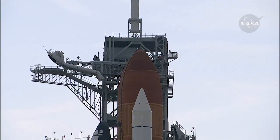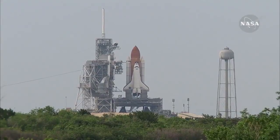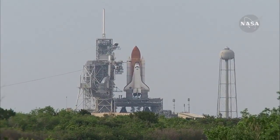T-minus 1 minute and counting. The ground launch sequencer will verify that the 3 main engines are ready to start. The booster joint heaters are being deactivated at this time. T-minus 50 seconds. We're transferring to orbital internal power. Endeavour is now running off of its 3 onboard fuel cells.